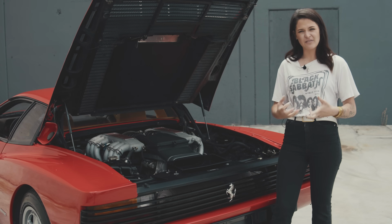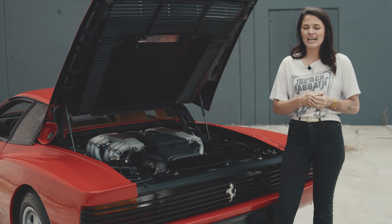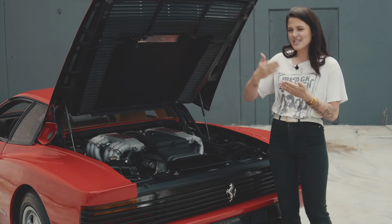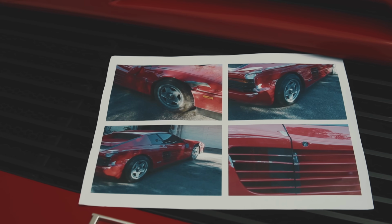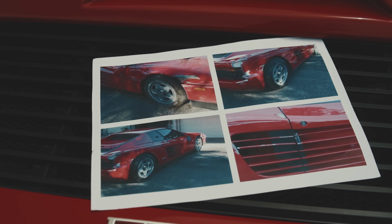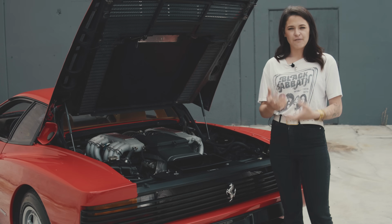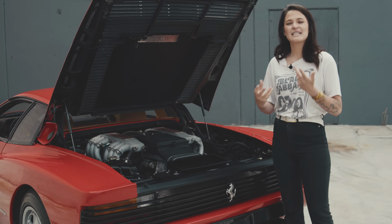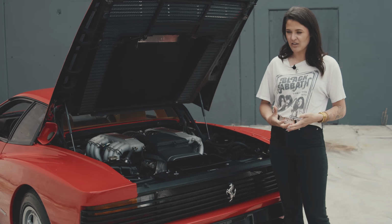Him and his son have loved it and enjoyed it, and they got into a little bit of an accident where he lost control of the rear end a bit and whacked the side of the car. And I do have photos that I'll show of the damage, and he had it fully repaired by a reputable shop. So there is this big taboo about branded titles.